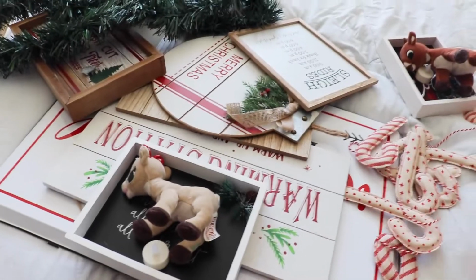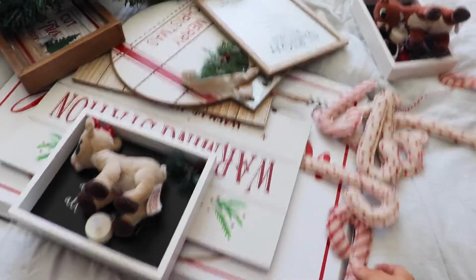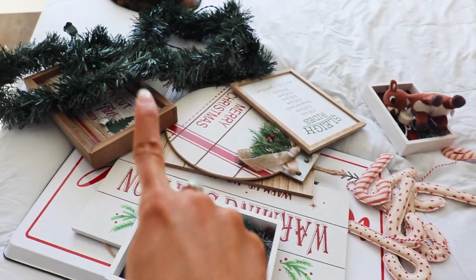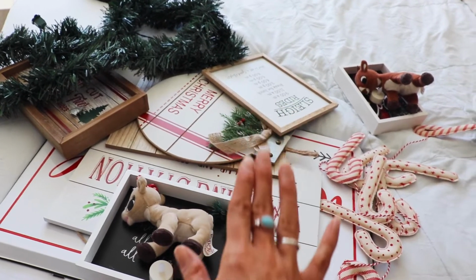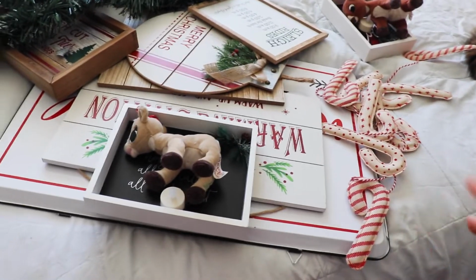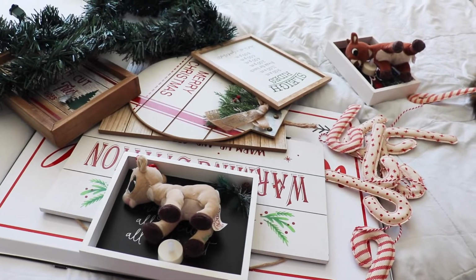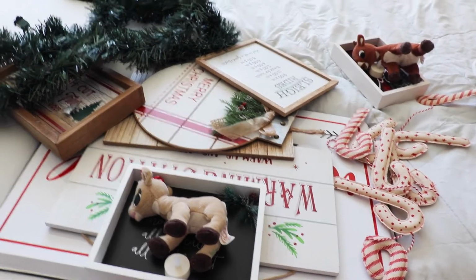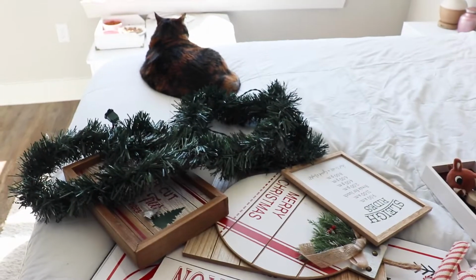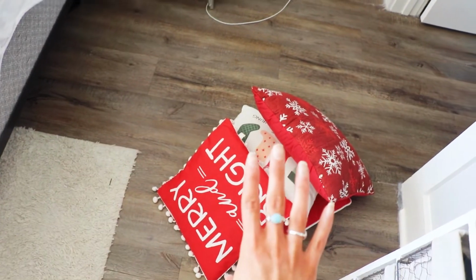Now it's time to do our room, and this is everything left over, and a lot of this I specifically wanted in our room. This is the light up garland and a few signs that I love the look of together, so I really wanted to incorporate those somehow in our room because I feel like the living room and the kitchen are pretty much done. You can see Maddie is still here, and there's Katie. And these are the pillows that are going to go on our bed.